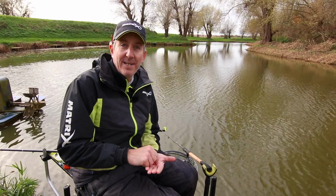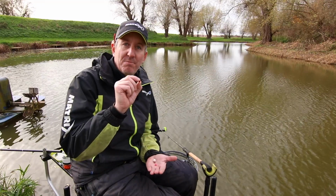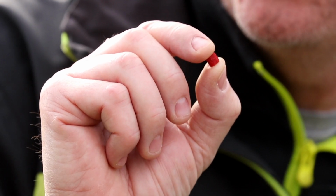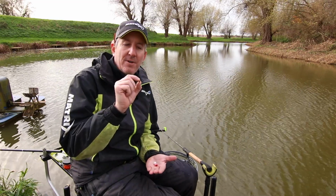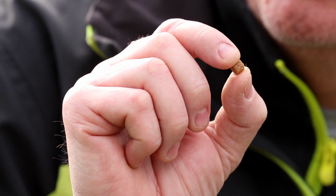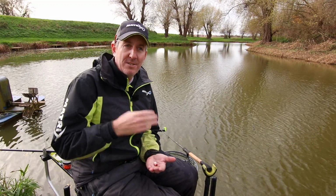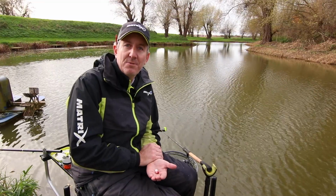Maggots, brilliant bait. Catch loads of fish on maggots. Anything will eat them. Other options, your pellets. Red pellets are a particular favourite of mine at the moment. Got a lot of confidence in those. Or just a standard 8mm Skretting type pellet. Prefer the Skretting because they're a lighter colour. I think they're more visible. Corn's another brilliant bait. It's just a case of trying what you're confident with, what you're happy with, and finding out what's best on the day.